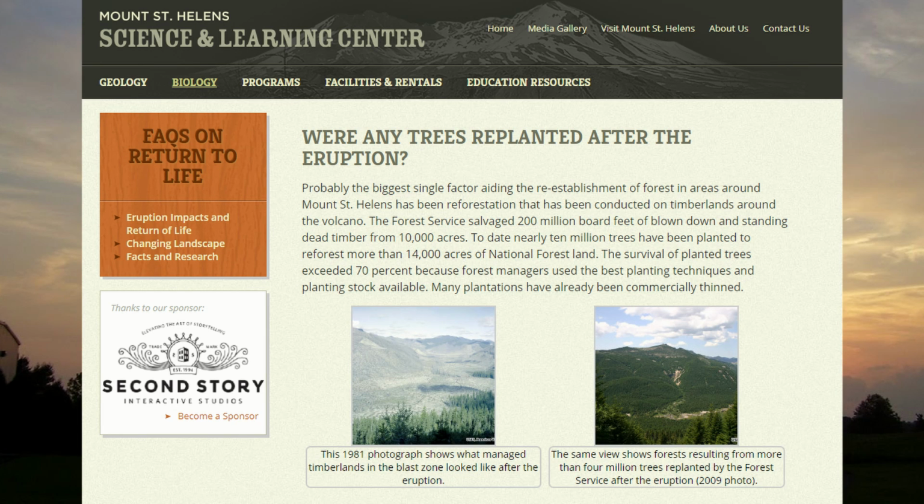Also, just wanted to take a moment to point out this thing from the Mount St. Helens Science and Learning Center, mshslc.org. On a page about whether any trees were replanted after the eruption, it says: probably the biggest single factor aiding the reestablishment of forest in areas around Mount St. Helens has been reforestation that has been conducted on timberlands around the volcano. The Forest Service salvaged 200 million board feet of blown down and standing dead timber from the 10,000 acres. To date, nearly 10 million trees have been planted to reforest more than 14,000 acres of national forest land.